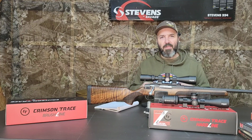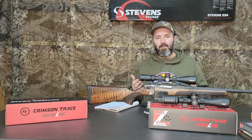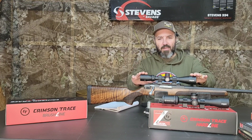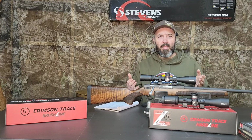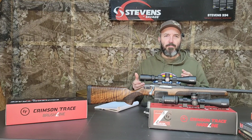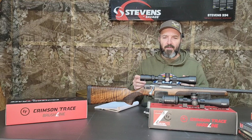So the Hardline series of scopes is geared towards the tactical or the recreational shooter, typically somebody who's shooting from a stationary position at a stationary object. The Brushline series is more of a hunter scope and has a simple reticle that is easier to use when making quick shots out in the field. We'll talk a little bit more about that here in a minute.